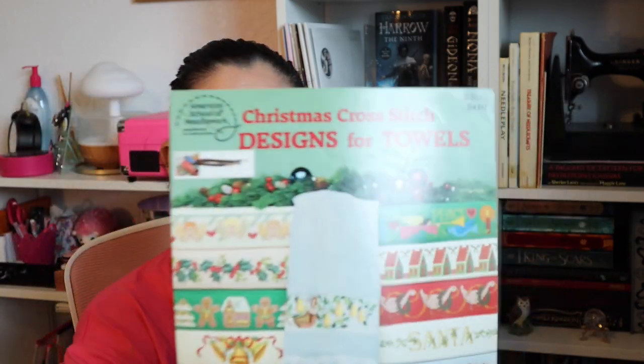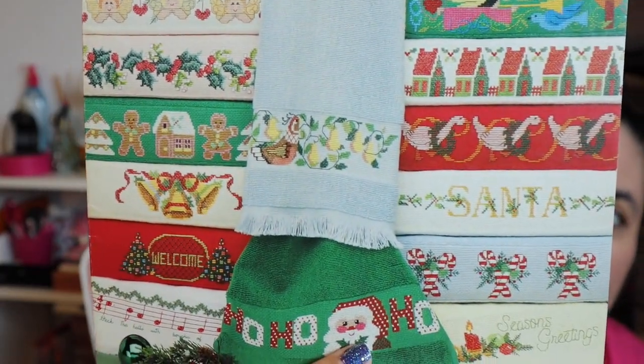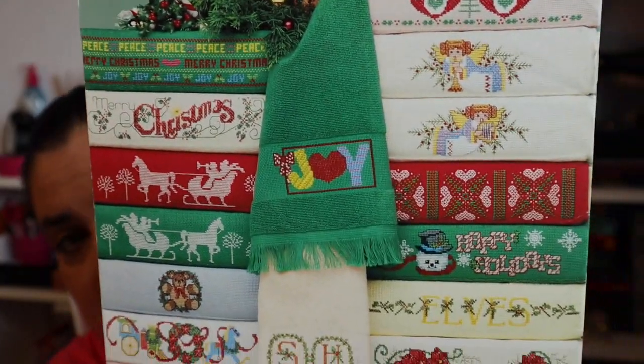This is another one of Borders. Maybe it harkens back to my love for bunting. I love the little flags that you hang up in doorways and stuff, and so maybe the Borders call to that piece of me that likes that. So this is Christmas cross stitch design for towels from American School of Needlework by Sam Hawkins. And so again, it's just all these Christmas borders.